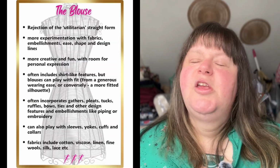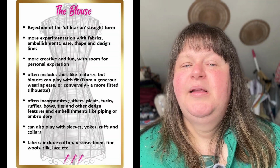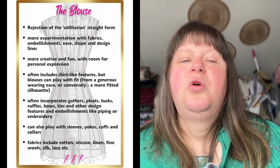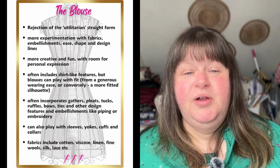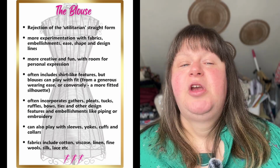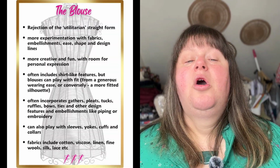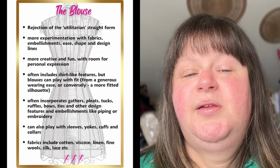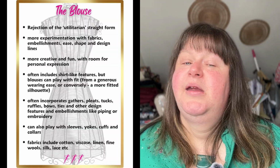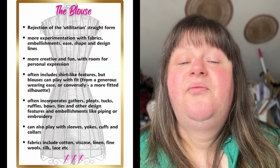So here we go. Rejection of the utilitarian straight form. More experimentation with fabrics, embellishment, ease, shape and design lines. More creative fun with room for personal expression. Often includes shirt-like features, but blouses can play with fit, from a generous wearing ease or, conversely, a more fitted silhouette. Often incorporates gathers, pleats, tucks, ruffles, bows, ties and other design features and embellishments like piping or embroidery. Can also play with sleeves, yokes, cuffs and collars. Fabrics include cotton, viscose, linen, fine wool, silk, lace, etc.